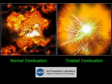Here are the actual pictures from NASA Jet Propulsion Laboratory of normal and treated combustion. Notice how dirty the normal combustion burns and how clean the treated fuel burns. It is apparent that the treated fuel burns much better. Now let's see what Dr. Walter McNeil saved with his natural gas super saver.